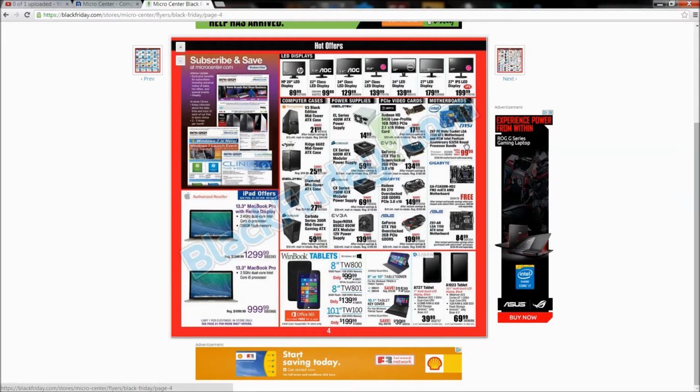But as far as that processor deal with that Z97 PC Mate with the G3258 by MSI, that is just an amazing deal for $100. You're basically paying $30 for the processor, or technically getting $10 off and then getting the processor for free, because the MSI motherboard alone costs about $100. So that's just an amazing deal.